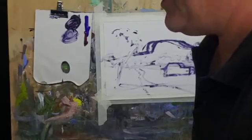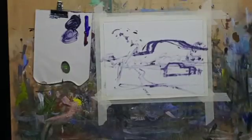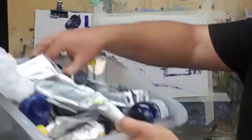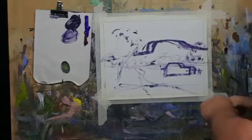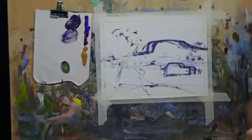No yellow ochre. Okay. Give me one sec. Sorry folks, just realised I've run out of yellow ochre and got a pot full of old paints here, so I'll use a student quality brand for our yellow ochre. Should be perfectly fine if I can get the lid off. Alright.